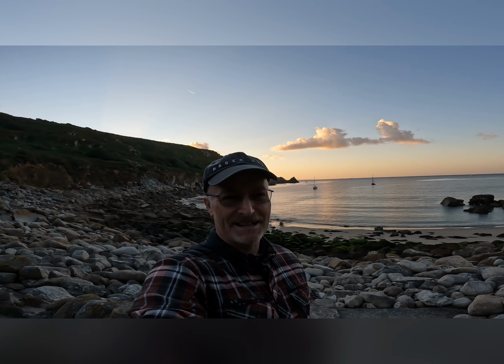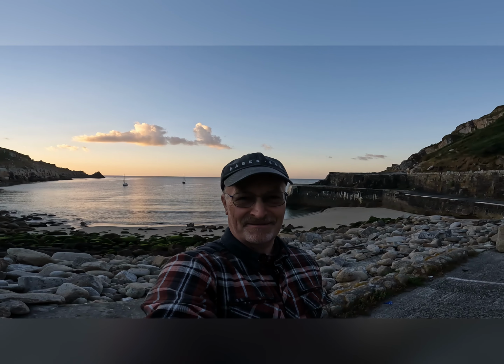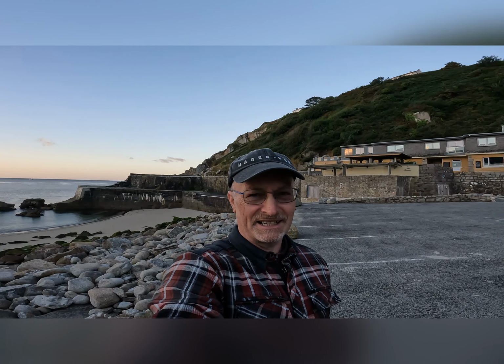Isn't she beautiful? That's Lamorna Cove, ladies and gentlemen.